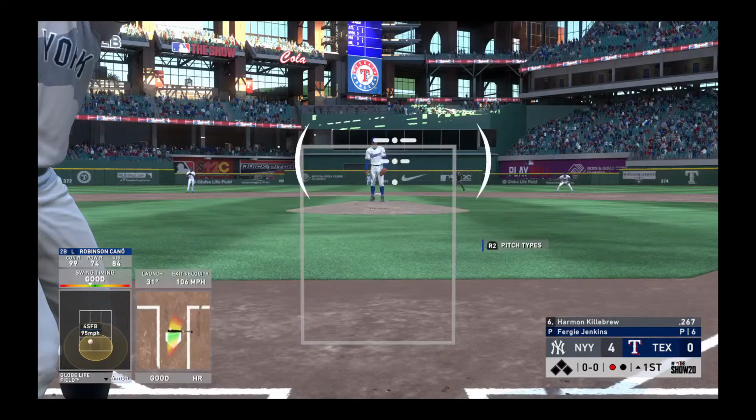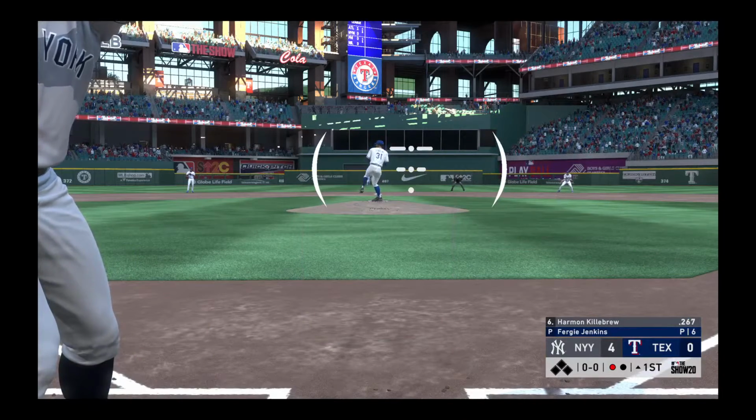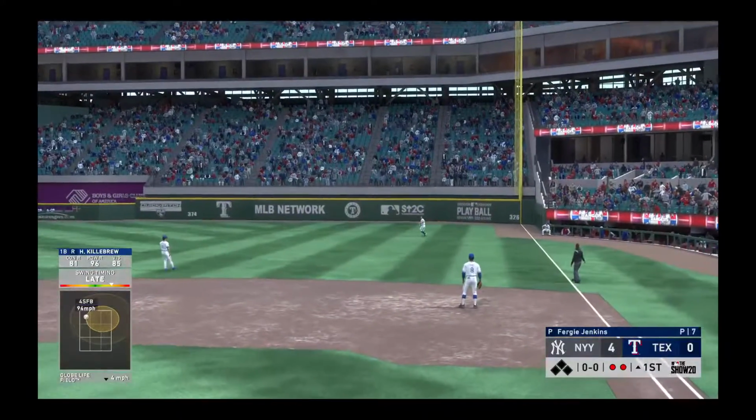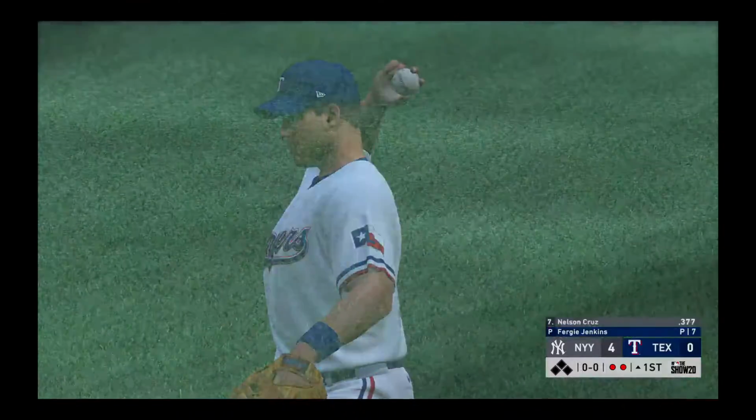Boy, not the way you'd like to start a game, right? First inning you come in, you give up two home runs. We'll see if he can regroup right here. It's not easy to sometimes come back from that. Salmon is there, two down.